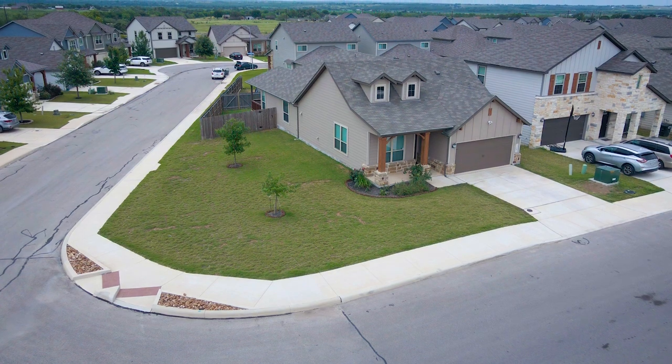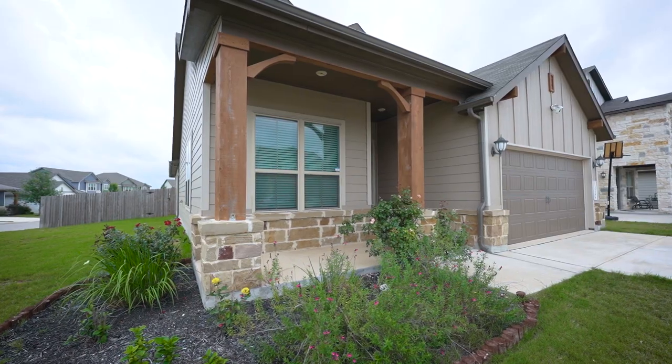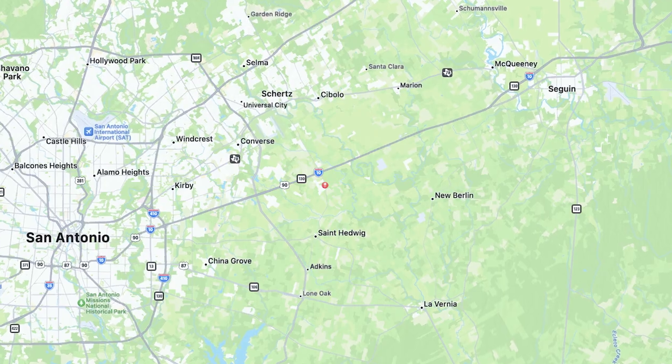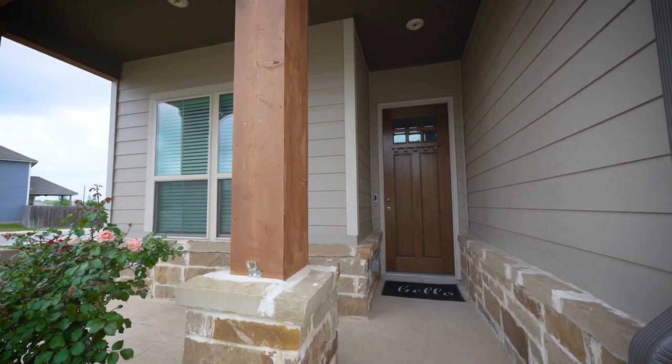Welcome home to 13246 Antelope Run. This three-bed, two-bath is 1,846 square feet and located in Saint Hedwig, is ready for new owners. Built in October of 2019 by Meritage Homes, who is known for their energy-efficient homes.